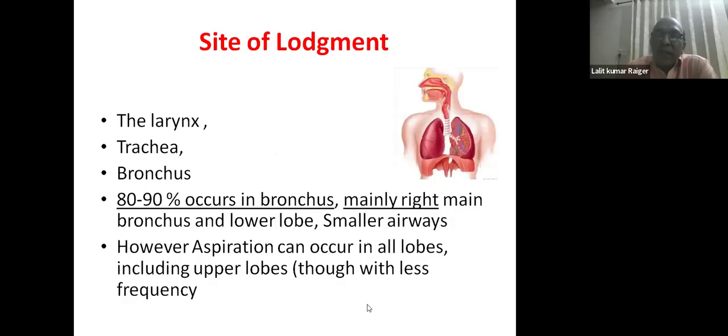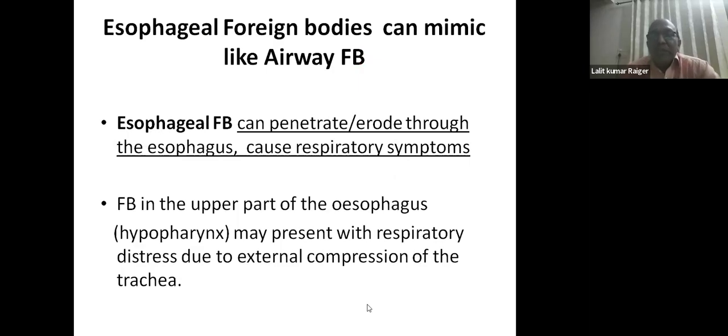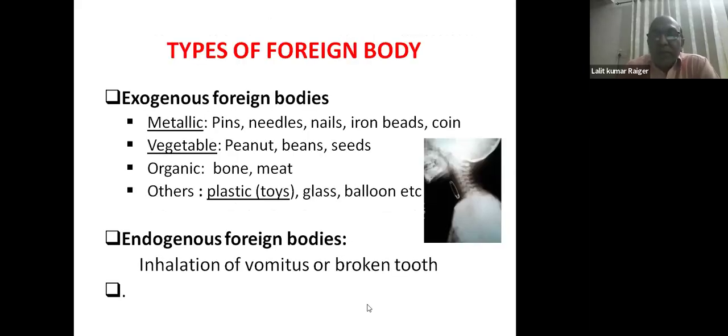Sites of lodgement can be from the larynx to the deep parts of the airways, and most commonly, 80 to 90% occur in the bronchus, mainly the right main bronchus, as per anatomy it is wider and at a more direct angle. Sometimes an esophageal foreign body can penetrate or erode through the esophagus and lead to respiratory symptoms, so it mimics a foreign body airway.